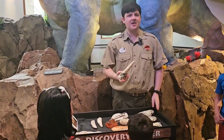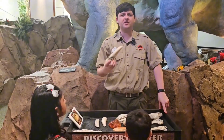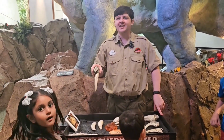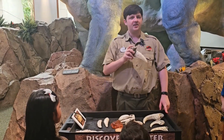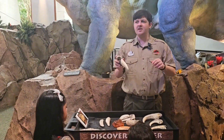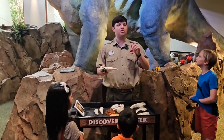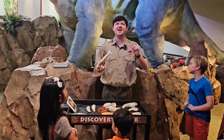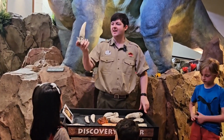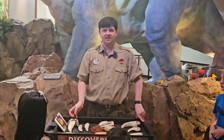Another fun fact about T-Rexes is that they had one of the strongest bite forces of any land-based creature. They had a bite force of 12,600 psi. Now, to put that into perspective, the American alligator has a bite force of 2,000 psi. So that means the T-Rex has a bite force 6 times stronger than that of a gator. So that's crazy to think about.